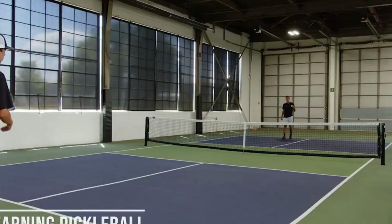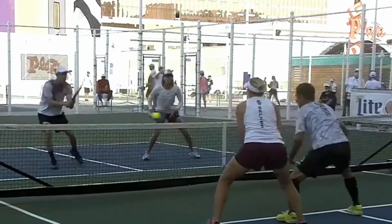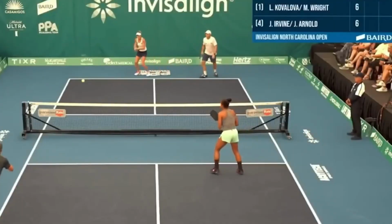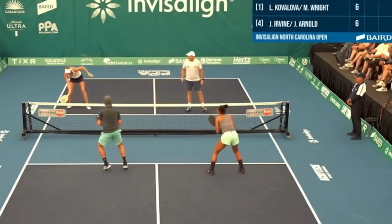Learning pickleball. Like I said at the beginning of the video, it's not hard to learn how to play pickleball. It just takes time. Most people pick up pickleball just by playing it. But the main thing is to just have fun. If you listen to what people say while you play, you'll get used to it. Don't worry about the exact rules too much. Just try to have fun, pay attention to the fun parts of pickleball.